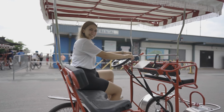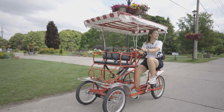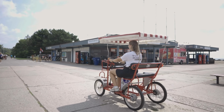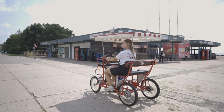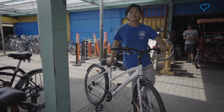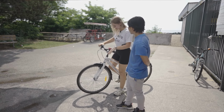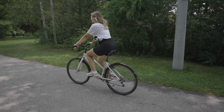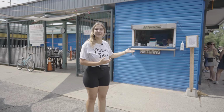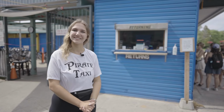Let's try this out. So right here in the front, you can get your ticket for your bike. You just give it to one of the staff members and then you get your bike. So this is where you can return your bike. You just come here, they will return your ID card, and that's it.